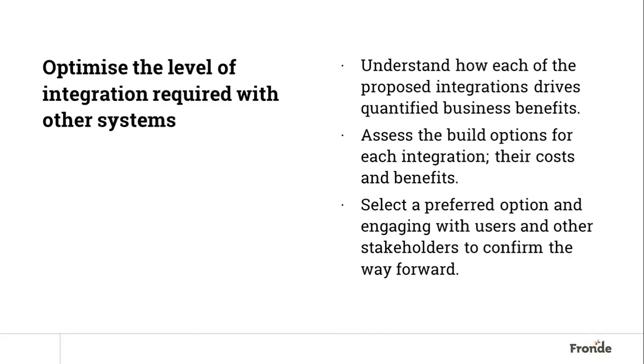Selecting a preferred option is the third point there, that is going to involve engaging with users and other stakeholders to confirm the way forward. This helps to set expectations around what will and won't be possible and why, and also shape the roadmap for future developments. So what I mean by that is that often integration is where a lot of the tough questions get asked, and people have all kinds of expectations around what you're going to see coming in from other systems and what have you. And actually, by having this conversation up front, then you can set those expectations with people around what they're actually going to get. We feel that a business benefits-led approach to integration will bring clarity to what is being implemented and why, to help optimize the level of integration. Integrate well, but not too much.